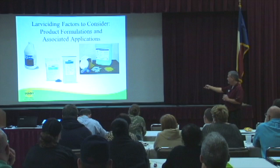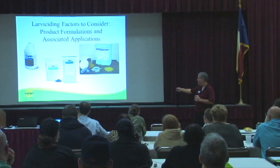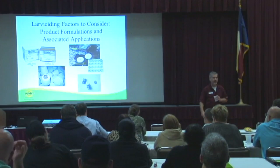There's an ingot briquette. There's two different kinds of Alpacin 150 day briquettes. There's this long, skinny one, and then there is this big round one right here. They're both 150 day, both the same active. Why is one long and skinny and one short and fat?